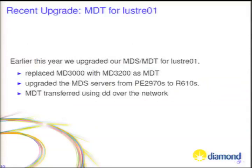As I said, on the first Lustre file system we had a Dell MD3000 as an MDT, and we were really disappointed with the metadata performance of that, and our users complained heavily about it. We couldn't really pinpoint the reason. We looked long and hard, and we couldn't find any reason: we didn't see any I/O waits, the CPU wasn't busy, the network wasn't saturated. But with experience from the second file system, we decided to upgrade the MDT to a high performance backend, and at the same time replace the servers.